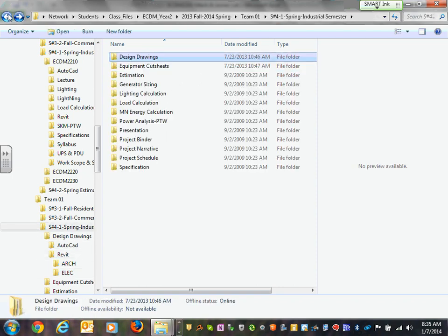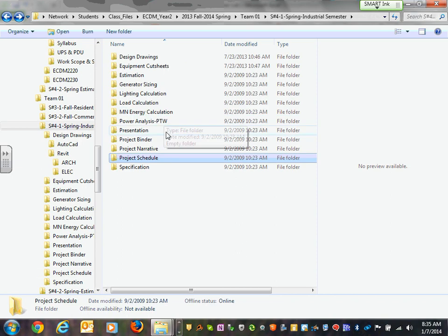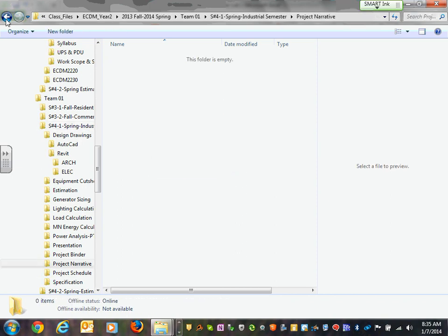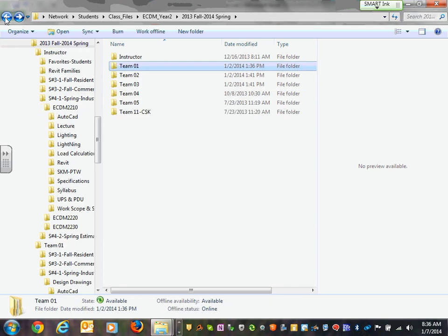If you go back, you can see the folder for cut sheets. You put your cut sheets here, estimating stuff you put here, generator sizing. We're not going to do any of the estimating here. Generator sizing, lighting, load calculation, all these folders, you will be filling with information. Specification and so on. Does it look exactly like your commercial project? It's meant to be, so it's a seamless transition from one semester to another.